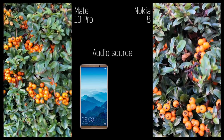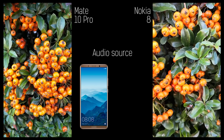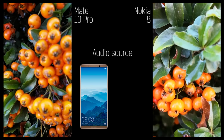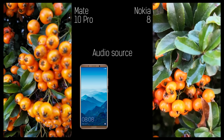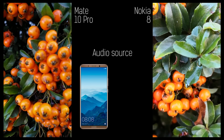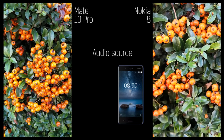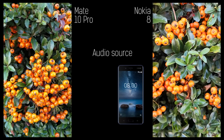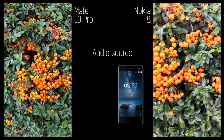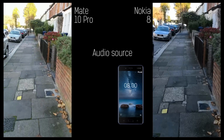Right, first up, let's get close up with the focus. So you have some pretty high contrast scenarios in front of us with these berries. Which one has the closest focal range? I'm not tapping the screen at all. Looks like at this distance, which is around 4 or 5 centimeters, the Mate can carry on locking on. It's a bit too close for the Nokia, so the Nokia doesn't get quite as close. But pulling out, you can clearly see on screen, making sure they're both pinched out, it looks like the Nokia has the wider angle of view by default. So if you want to get all your friends in shot, it's going to be the Nokia all the way.